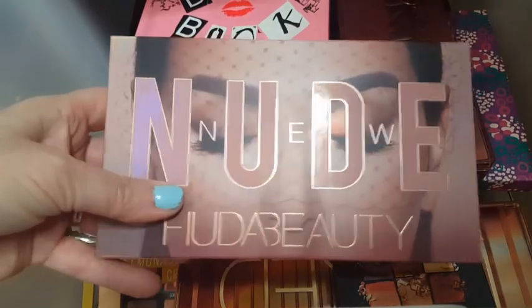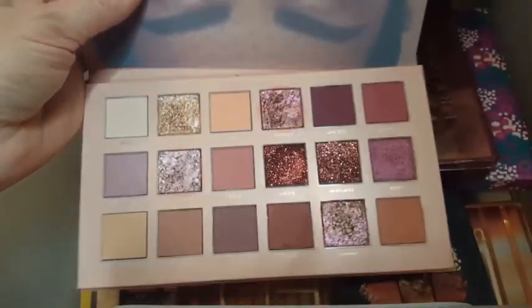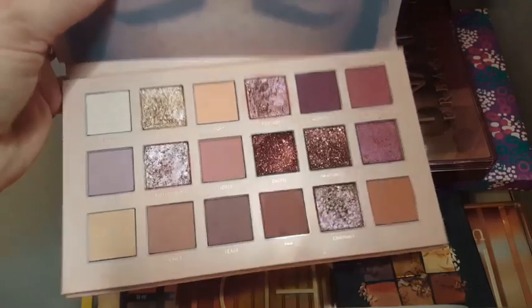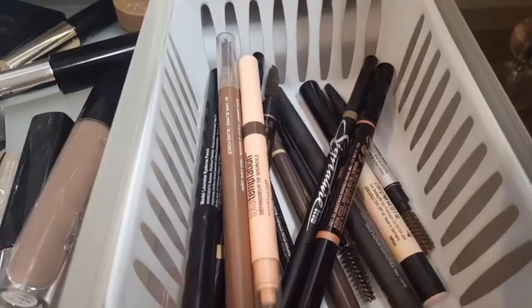Okay guys, so I decided to pull for Valentine's Day. I'm going to pull the Huda Beauty Nudes palette, just because I think this is going to be such a beautiful look for Valentine's Day. It's got all these glitters and everything. And I think I could come up with a gorgeous going out type look for Valentine's Day. So I think I'm going to pull this one.